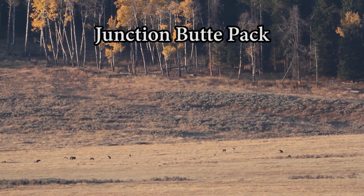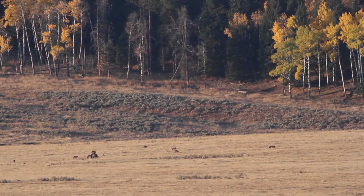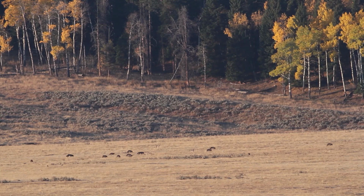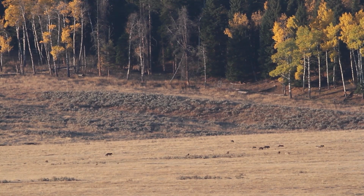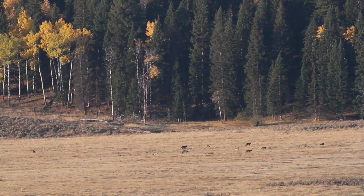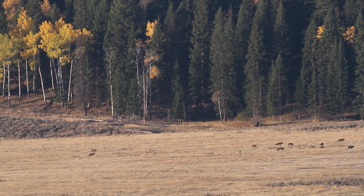This here is the Junction Butte Pack, one of the larger packs of wolves in Yellowstone National Park. Upon observation, I counted over 30 wolves within this pack. That is a really big pack. On average, a wolf pack contains 5. However, the size of the pack is based on the amount of food in a territory and other competing packs.